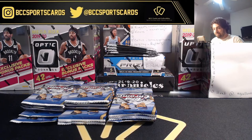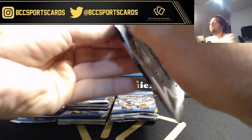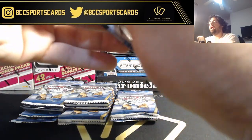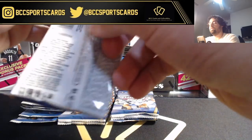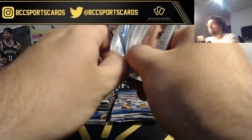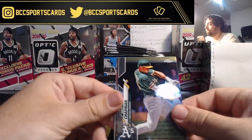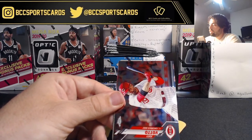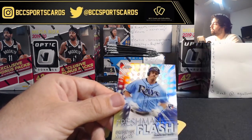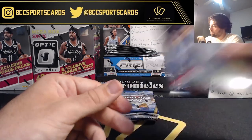Yeah, bro, we got a Sepia Robert and an X-Fractor Robert this break as well. Reeling in some heat here. No auto yet. We'll see, though. Chapman. Votto. Freshman Flash McKay for the Rays. And a Kluber.